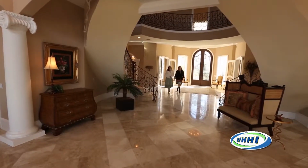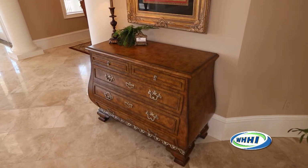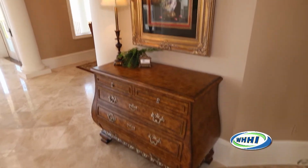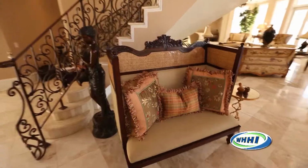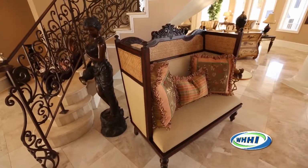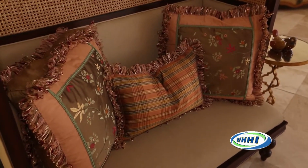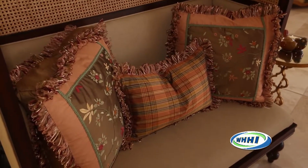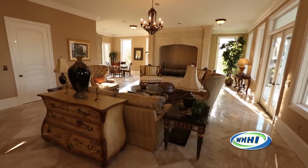Well, Morgan, I love this beautiful Bombay chest, a Lily and August piece that we have here in the foyer. I love the beautiful bench seat that you used, and it is displayed with pillows that our upholsterer and seamstress have put together, collages of fabrics. This is all done in-house at Timeless Interiors.